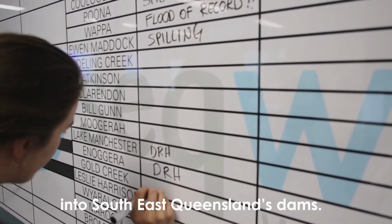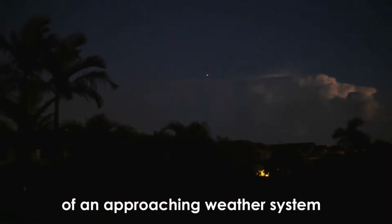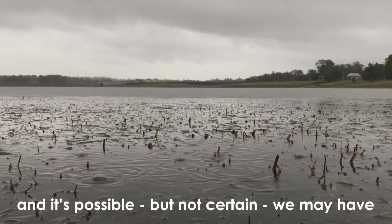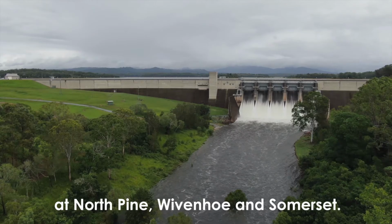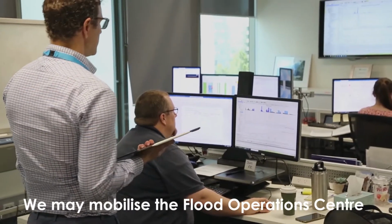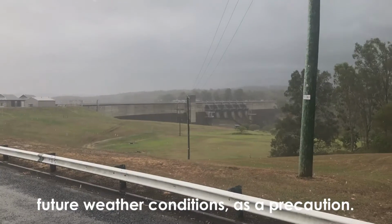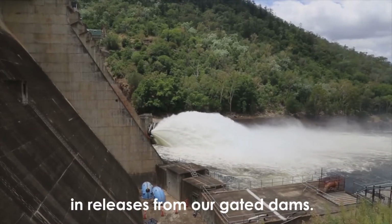We put the centre on alert generally because of an approaching weather system or rain that is already falling, and it's possible, but not certain, we may have to make releases from our gated dams at North Pine, Wivenhoe and Somerset. We may mobilise the Flood Operations Centre when there is considerable uncertainty regarding future weather conditions as a precaution. Mobilisation does not always result in releases from our gated dams.